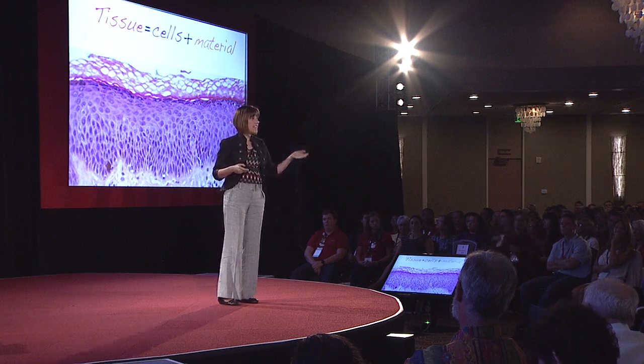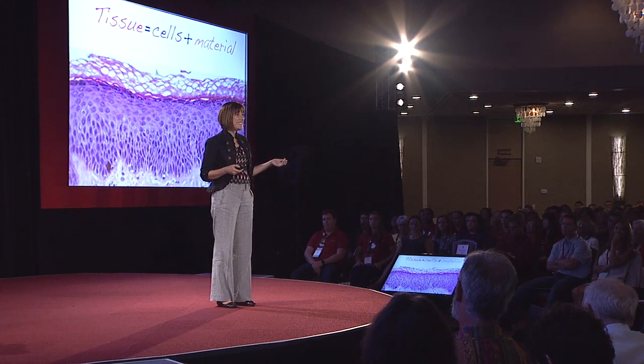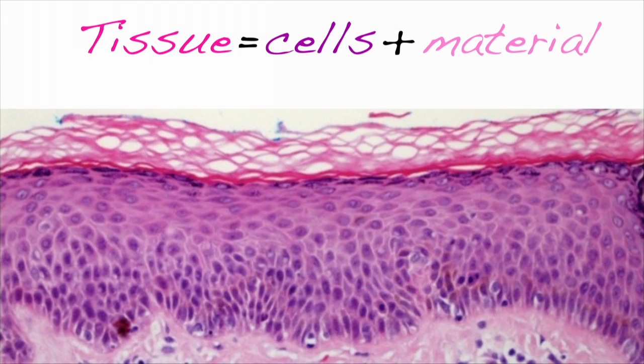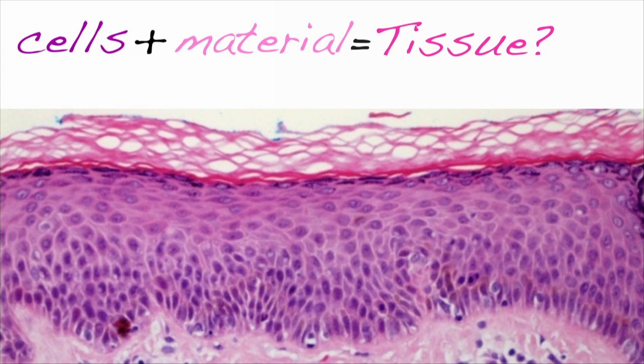This observation that tissue is made up of cells plus material is what led to an idea about 30 years ago that we could do tissue engineering, where if we take cells and we combine them with an engineered material in a petri dish in a laboratory, maybe we could create a medical device that was actual tissue. And this does work for some tissues and some organs. In fact, skin, which is what this image is of, was the first tissue engineered product to enter the healthcare market, and it was developed here in the San Diego area.